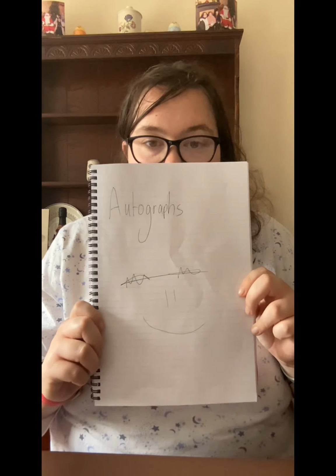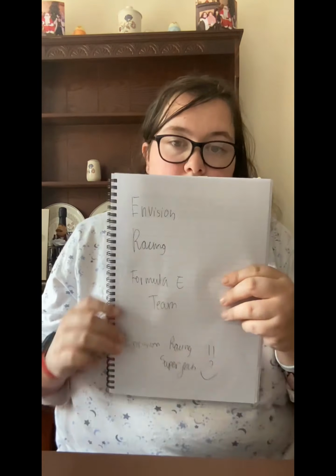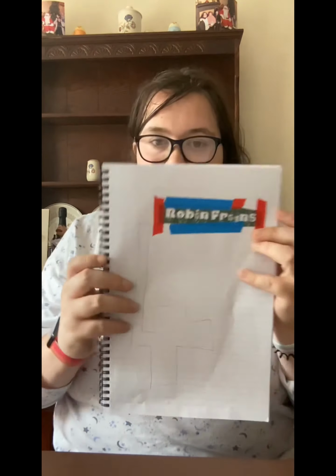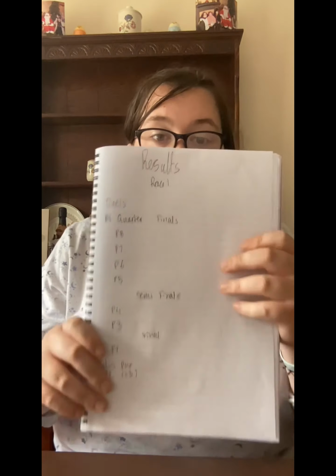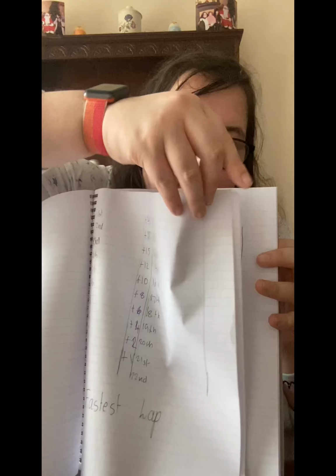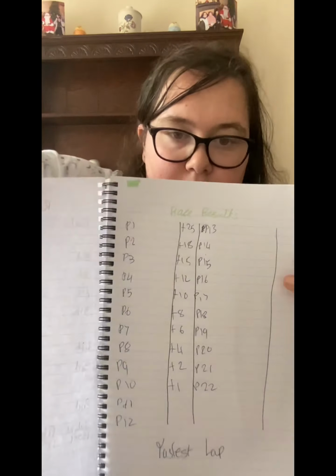Then the autographs. I've already put this up on my TikTok, but let's just use Envision as an example. Team name, and then driver number 1, driver number 2. And then this is similar to what I did last year. If you have seen my scrapbook from last year, race results for race 1, the duels and the race results. Then race 2, duels and race results.